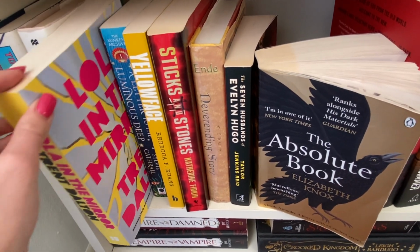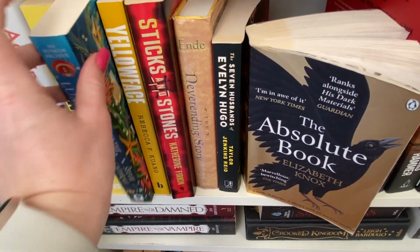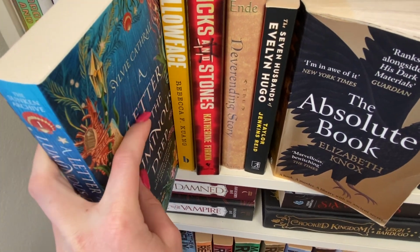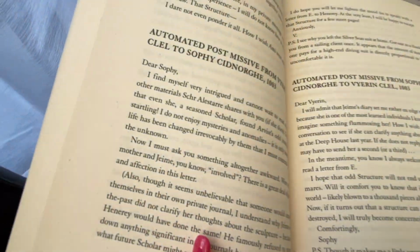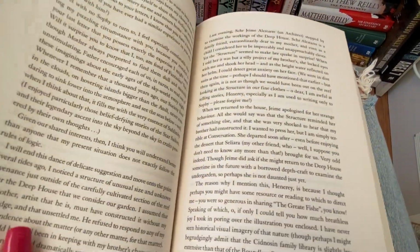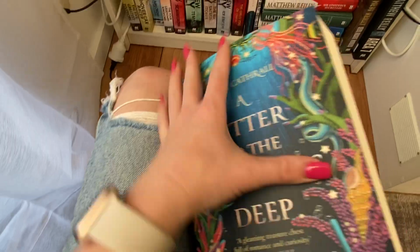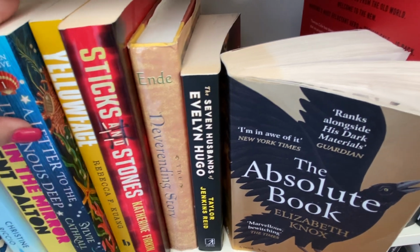Lola in the Mirror by Trent Doughton. I've never read this, but my dad's a really big fan of him, so that's why I bought that. I bought this the other day because it just looked really interesting, but I've never heard anyone talk about it. It's A Letter to the Luminous Deep, and literally the whole book is told in letters. So if I open it, if I show you, literally every page, someone sends a letter. So the whole book is told through someone writing letters, and I thought that was such a genius concept. So I can't wait to read that.